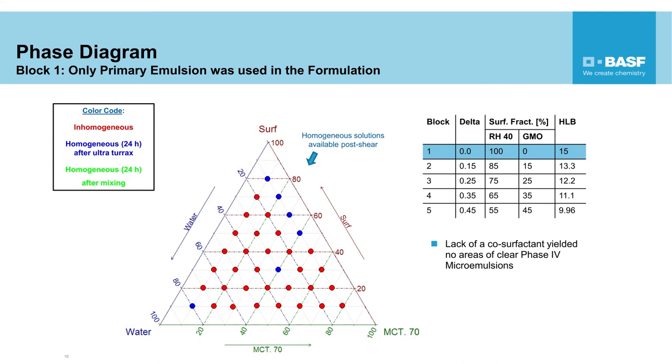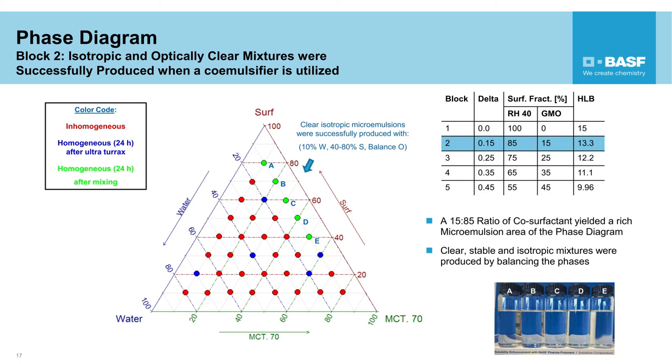And these are some of the plots that come out in terms of the design phase. So the first phase diagram we'll take a look at, again, this is block one, so only Cali4RH40, no glycerol monooleate. All of these red dots here, and this is a ternary phase diagram, so this is your medium chain triglyceride concentration, starting with zero and moving to 100. Water is on this axis here, so increasing water concentrations and increasing surfactant concentrations here. So we were seeing some homogeneous solutions after shear, but this really wasn't the true microemulsion system that we were looking for.